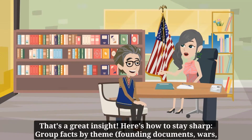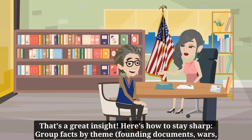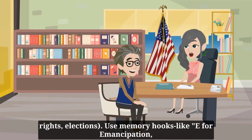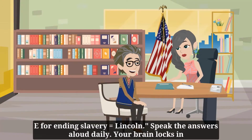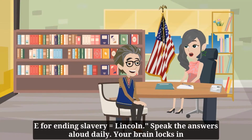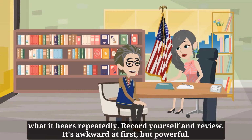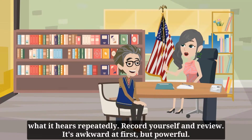That's a great insight. Here's how to stay sharp. Group facts by theme: founding documents, wars, rights, elections. Use memory hooks, like E for emancipation, E for ending slavery equals Lincoln. Speak the answers aloud daily. Your brain locks in what it hears repeatedly. Record yourself and review. It's awkward at first, but powerful.